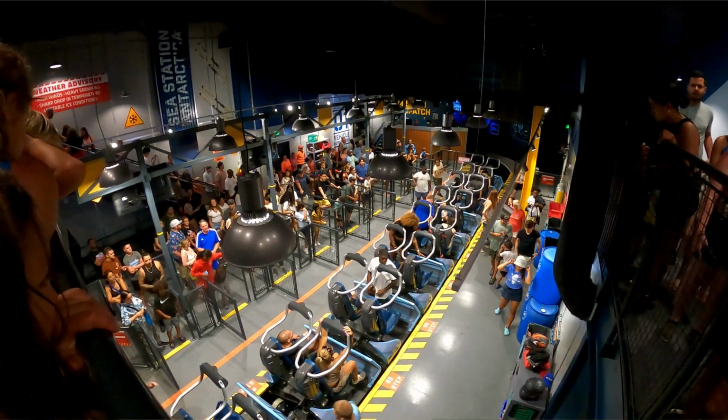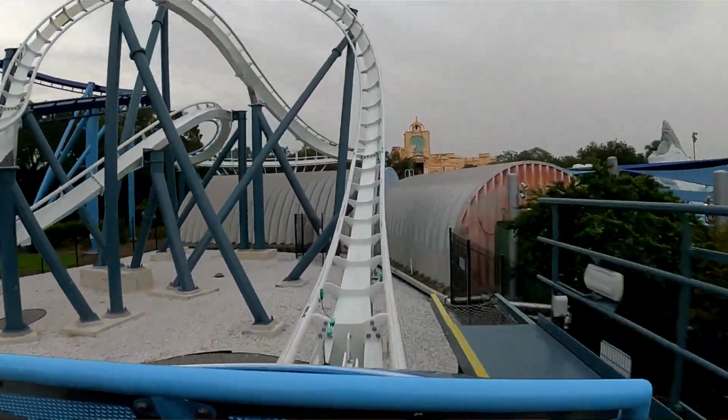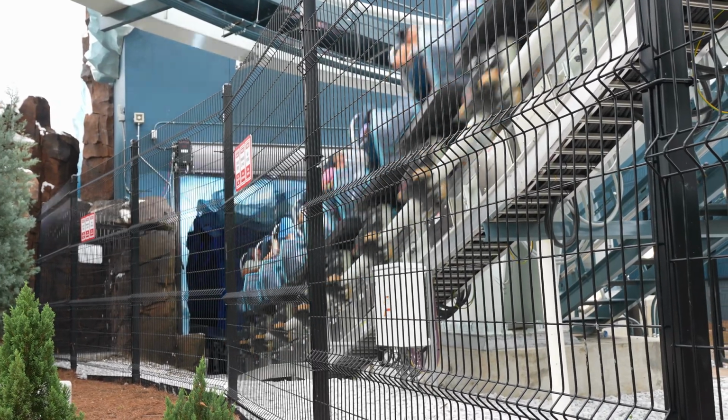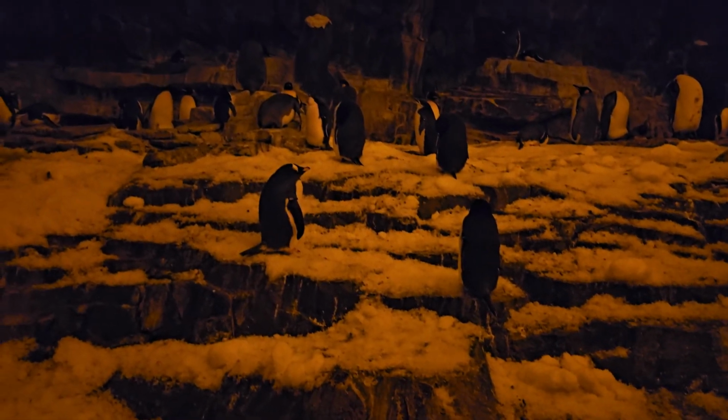nice. I do see some stormy clouds in the area, so let's hope that the weather holds out for us here, but we're gonna go ahead and try this. I did try this the other day. The line was incredibly long. It was gonna get a little too late, so hopefully today it's not as bad. It is still a new coaster overall, so we are gonna have to wait a little bit of time, but either way, let's head inside and try out Penguin Trek, the brand new family coaster at SeaWorld Orlando.